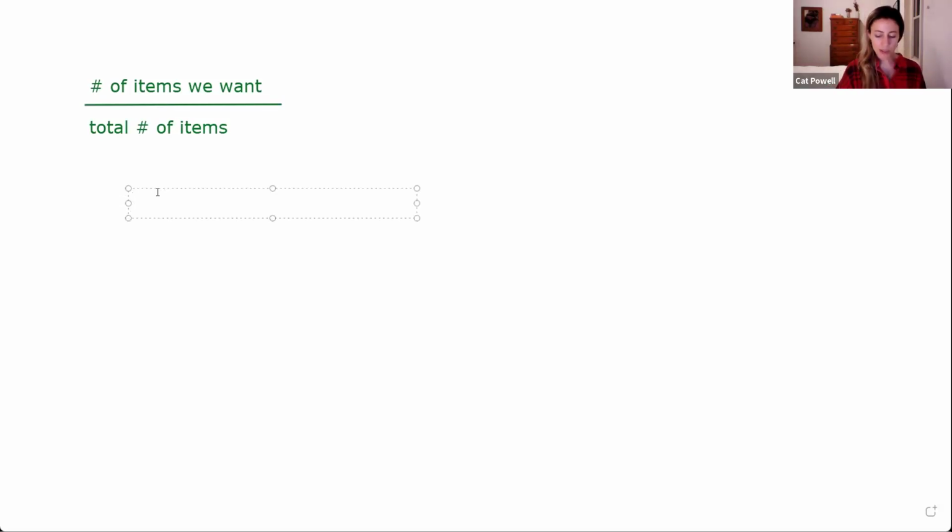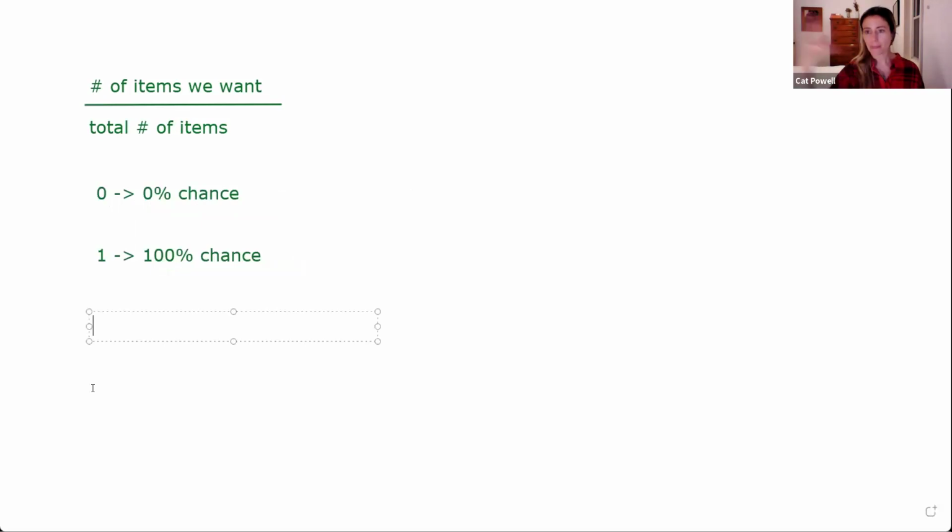Probabilities are always between 0, which is 0% chance of something happening, and 1, which is 100% chance of something happening. We can't have more than 100% chance. So this is also a good safety net for probability. If your answer is not a fraction, decimal, or percent between 0 and 1, or 0 and 100 in the case of percent, something went a little haywire. And that's fine. We can figure it out.